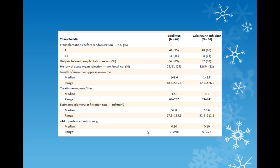And the 24-hour protein, on a median average, was 0.1 grams in the Sirolimus group, and in the calcineurin inhibitor group it was 0.1 grams. If you look at the range, it went all the way from 0 to 0.98 grams in the Sirolimus group and 0 to 0.73 grams in the calcineurin inhibitor group. So although the median number was fairly okay in terms of proteinuria, the range was quite varied, and it went as high as close to 1 gram. And that was a surprising fact: for patients being on Sirolimus, the study took a step forward and included patients with a decent proteinuria, although it was less than a gram.